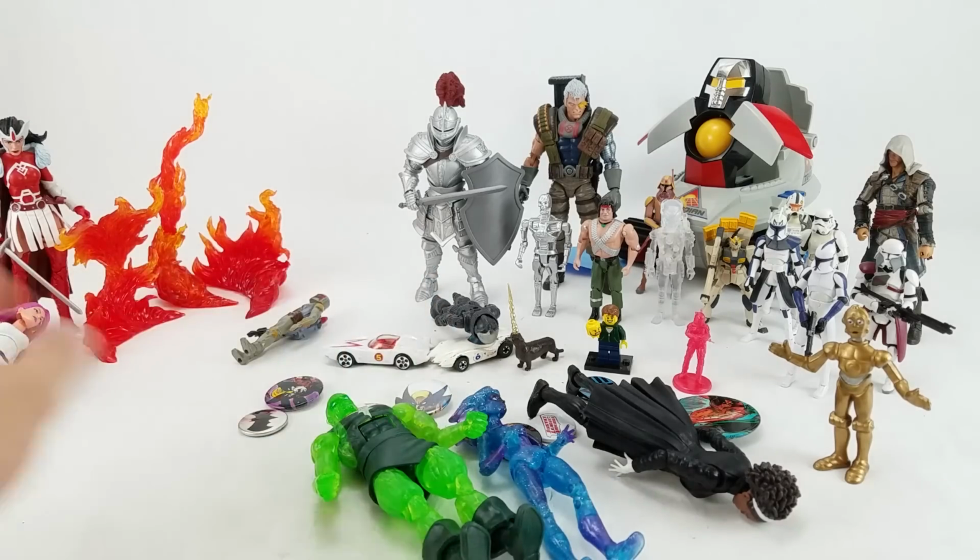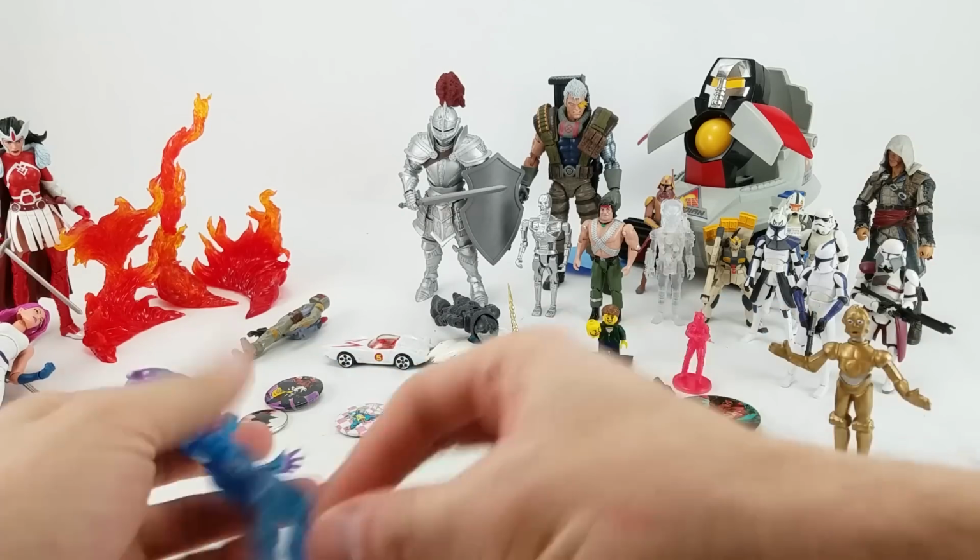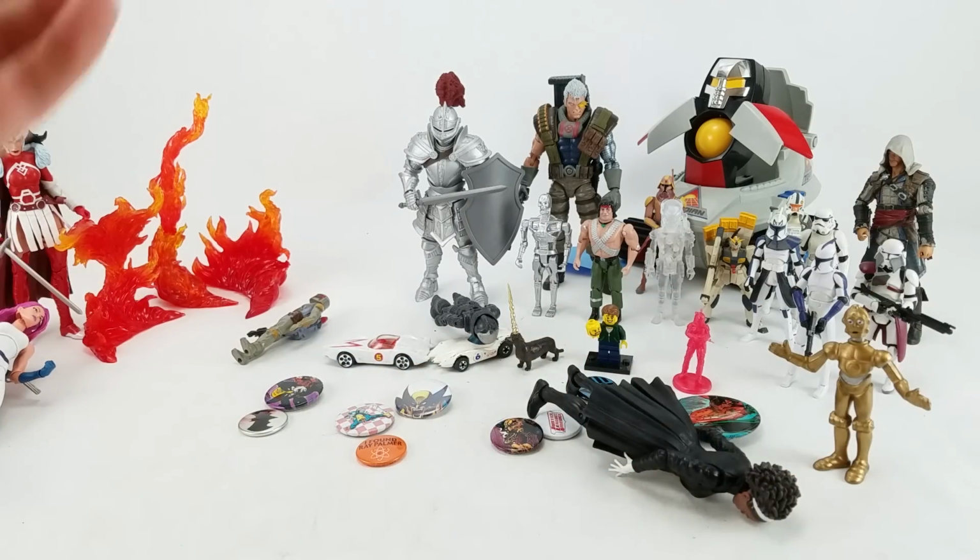Thank you again, Ernest. That was an incredible haul. There were also some action figure stands and several Build-A-Figure parts included with that as well. Just a lot of great stuff.